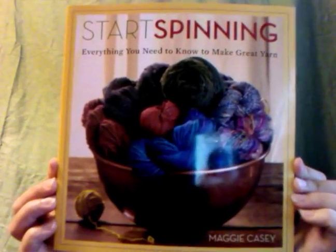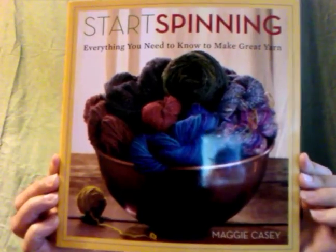Anyway, she gave me this book, Start Spinning, and I think it's going to be great because I know how to spin, I can draft fairly evenly, and I can produce a reasonable yarn, but I don't know the names of a lot of the techniques.